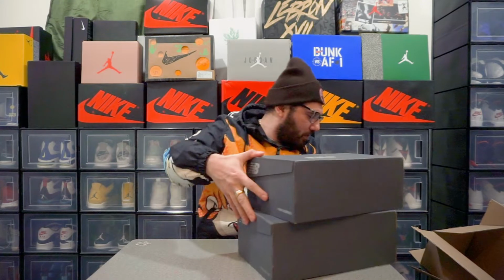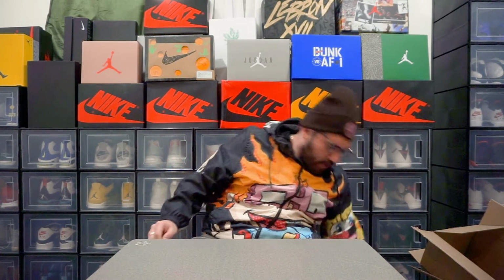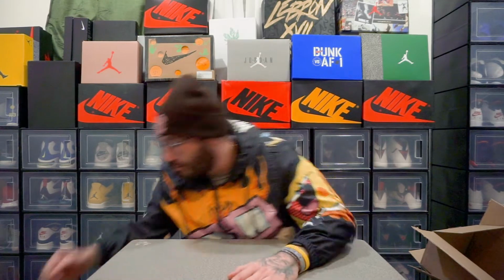All right. So, there we go. 3 down. Oh, man. 2 to go. All right. Now, these right here. So these were in-store pickups, same thing, they were raffles. Both of them actually are for Foot Lockers, but we are going to go one at a time. So let me show you the next shoe.